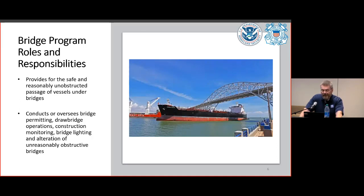The Coast Guard monitors bridges to ensure bridge lighting, temporary structures, clearance gauges, and bridge protective systems are also in compliance with applicable federal laws and policies. The Coast Guard is also responsible for permitting bridges, prescribing drawbridge operating schedules, and managing the alteration of unreasonably obstructed bridges. We're going to be pretty much focusing, though, on the permitting angle for the next couple days.